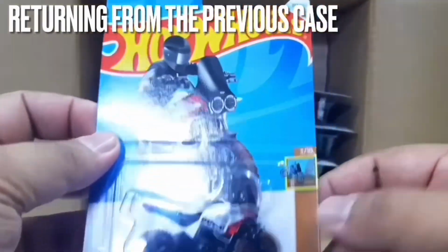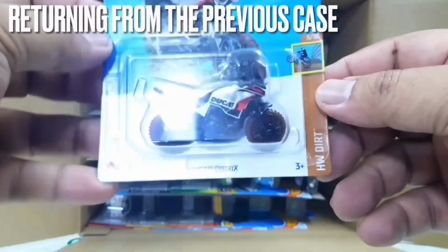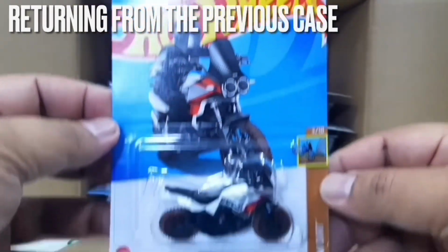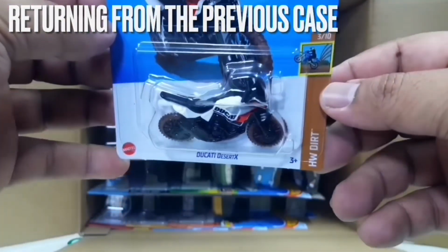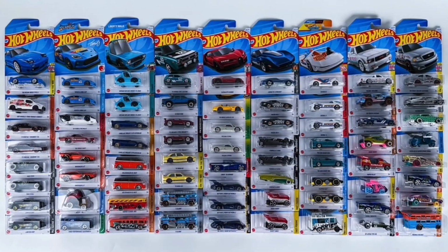And the final car returning from the previous case to this case is the Ducati Desert X. I really do like the colour scheme on this thing, but I don't collect motorbikes, and hence I won't be adding this to my collection. There you go, that is it for the 2024 M case. Overall, it's a great case in my opinion. There's loads of new stuff here, and overall I'm very, very impressed. I genuinely think there is pretty much something here for everyone. There's just a great selection in general.